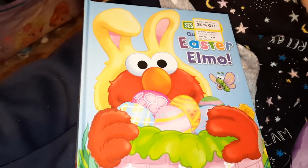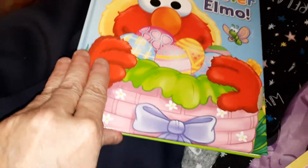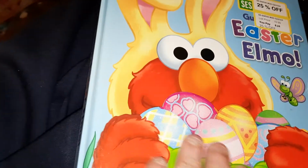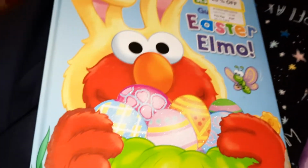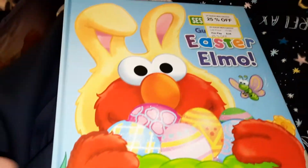This is called Easter Surprise, a Guess Who Easter Elmo, and it's real cute. It has little eggs on there, and as you go through the book, you're going to find little things that are really cute. Are you excited, Scarlett, about the Easter book? Are you excited? Easter Elmo. All right, let's find out what Easter Elmo's about.